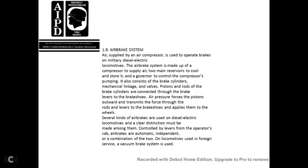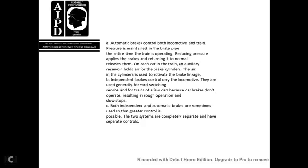Several kinds of air brakes are used in the diesel electric locomotive, with clear distinctions made among them, controlled by levers in the operator's cab: automatic, independent, or a combination of the two. On locomotives used in Foreign Service, a vacuum brake system is used. A. The automatic brakes control both the locomotive and the train. The pressure is maintained in the brake pipe the entire time the train is operating. Reducing the pressure applies the brakes; returning it to normal releases them. On each car of the train, an auxiliary reserve holds the air for the brake cylinders. The air in the cylinder is used to activate the brake linkage.